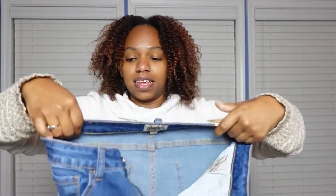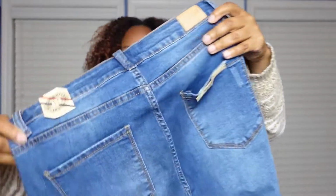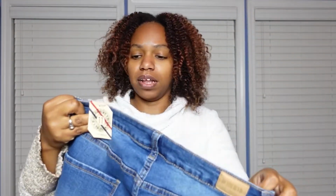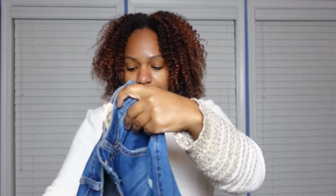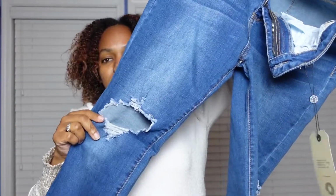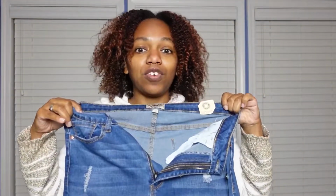So before I try the jeans on, let me tell you a little bit about them. These jeans, it says Denim Boulevard, Los Angeles. They are skinny jeans. I wear a size 11. I am a little hippie, or a lot of hippie. And they are 29 Mexico and 38 Europe sizes. And they are skinny jeans and they have some rips in the knee. And yeah, so let me go try them on.